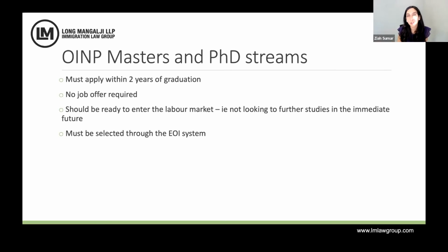But currently, when you're applying through the master's stream, Ontario is looking for individuals that are going to be living and working in Ontario rather than pursuing further or higher education. Again, that doesn't preclude you from doing it later on. You may do the master's, get your permanent residence, and then a year, 2 years down the line, decide to do your PhD. That's completely fine. But at the immediate time that you're looking to apply for the program, you can't be doing any further education.